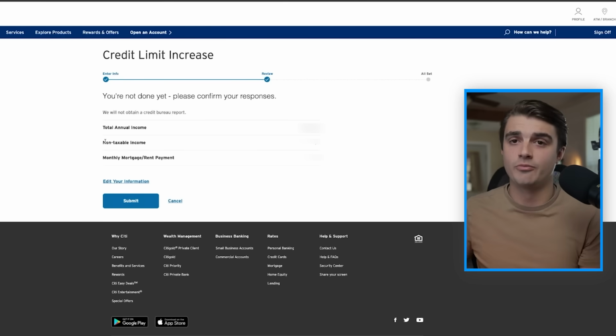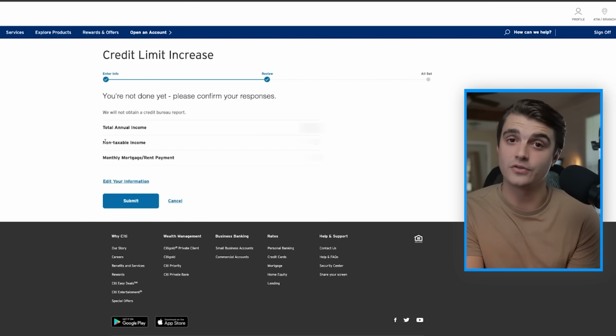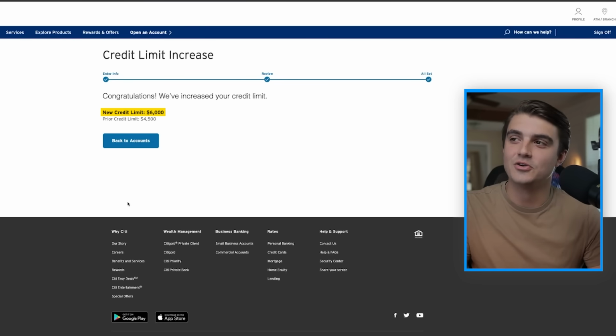I'm able to review all of my information here, and if it looks correct, I can submit it. Once again, it's not letting me actually input what credit limit I would want on the card, so we're just going to have to take what they give us. But let's go ahead and submit this application. Well, once again, they gave me an increase of $1,500, which I guess is helpful. This is my gas credit card, so I use it very regularly, and I was hoping to increase that limit by much more than just $1,500. But hey, this should help my credit utilization a little bit, so I'm still happy about it.